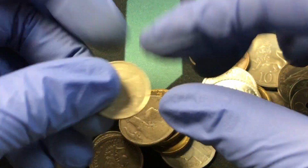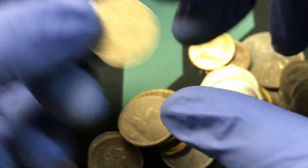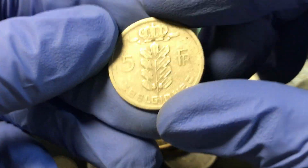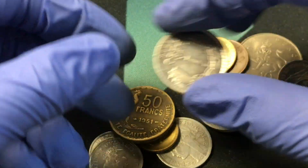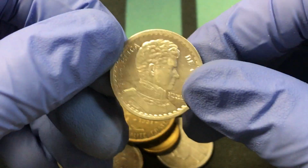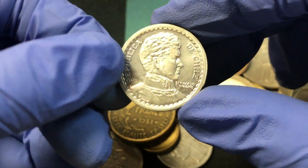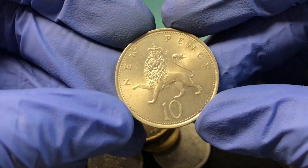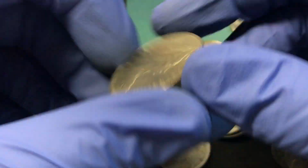I'm almost 100% positive. This one is a Thai baht coin. I don't know what denomination it is. And then this is a 5 franc from Belgium. So we get these coins a lot. I think we already got one even this session. Here is a 1 peso coin, 1956, from Chile, and it has some like proof-like type look to it, which is kind of neat. Here is a circulating coin, 10 new pence from Great Britain, 1968 is the date.